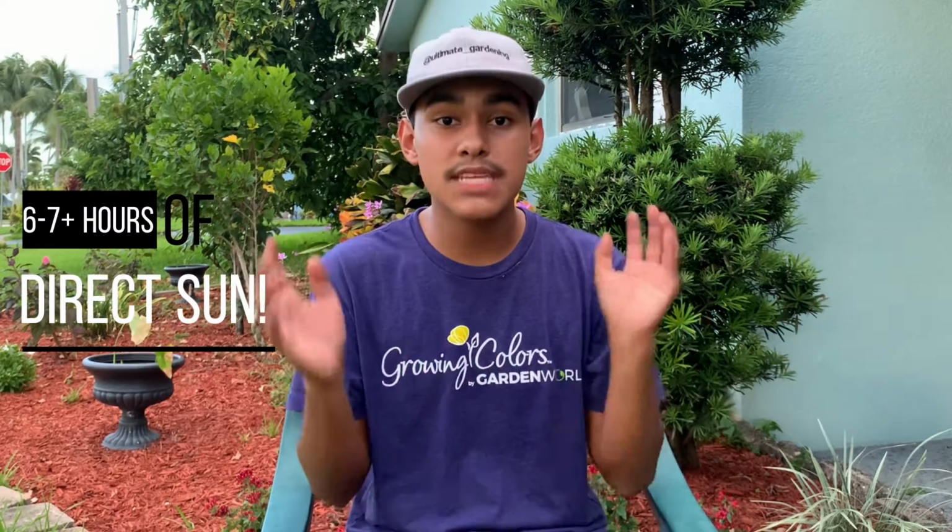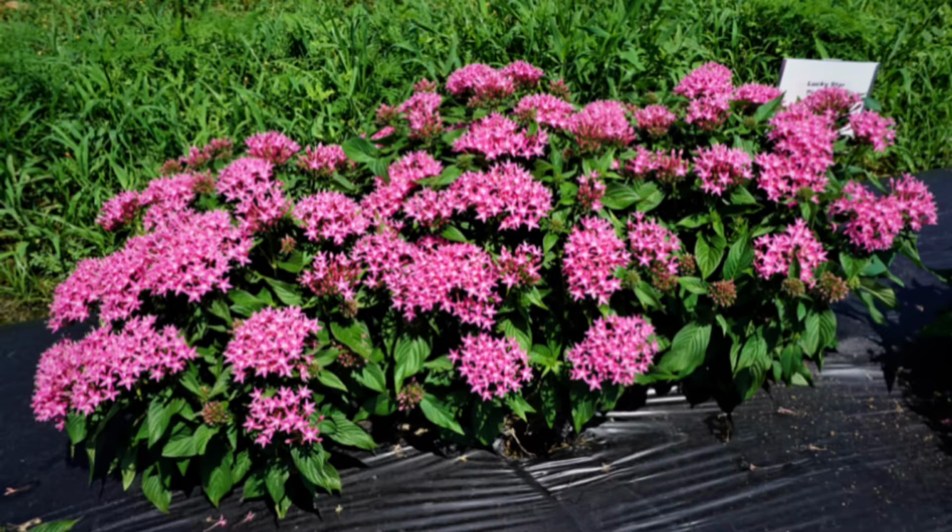They like 6 to 7 plus hours, even more, of direct sunlight as you could give them. The more sunlight they get, the more productivity they give, and the bigger and bushier they get as well. So I really recommend Pentas because they grow in containers very well, but especially in landscape projects, they are super pretty to grow and they're very pretty flowers to grow, especially with the variety of colors you have.